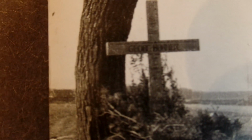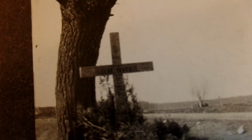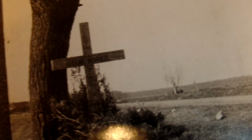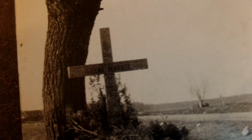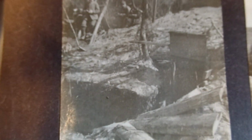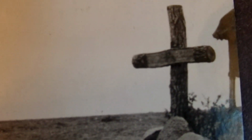There's another grave photo here. Something, Bonner, Gore, I can't really tell. There's some more excavation work, another Russian building of some kind, another graveyard, or another grave. Doesn't look like I can make any writing on that one.